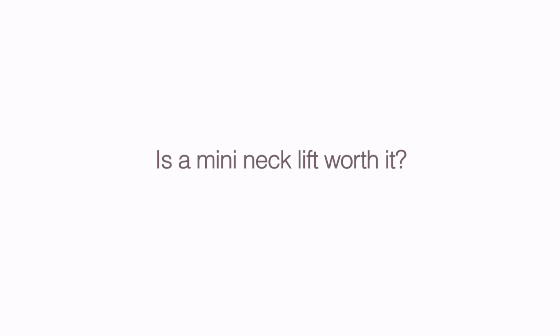Is a mini neck lift worth it? Many surgeons, including myself, don't like to do just a neck lift by itself, because when you lift the neck, you need to make sure the skin and the muscle around the ear is nice and flat and it does not bunch up. And so if you just lift the neck, you can have some bunching in the face, which is definitely not desirable. And you end up lifting what ends up being a facelift. So that means neck and facelift anyway.